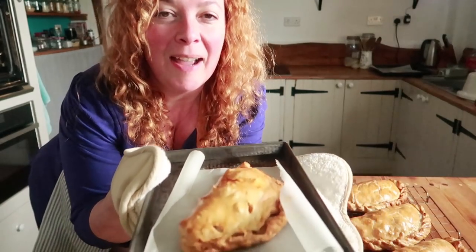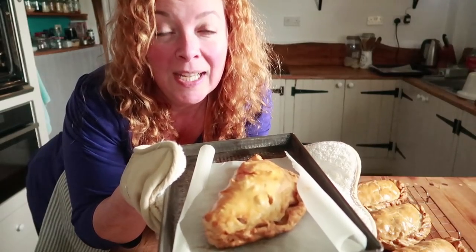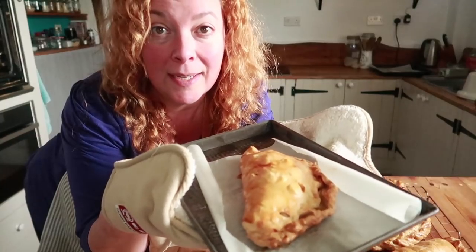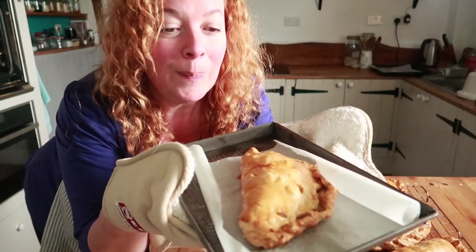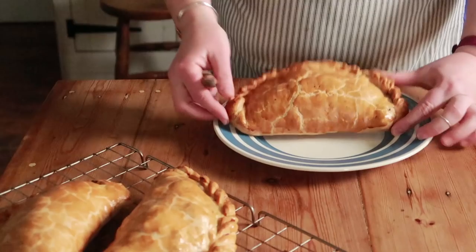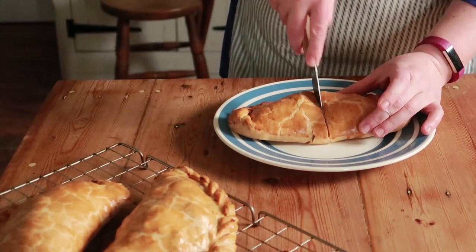And very quickly, I did make a cheeky little extra one with the rest of the pastry that was left over. I didn't have any of the beef left, so I've just put the potato, onion and swede, along with a whole bunch of grated cheddar cheese. So yeah, I'm looking forward to trying this one. I reckon it's going to be good. Okay, let me just cut it in half so you can see what's going on the inside.